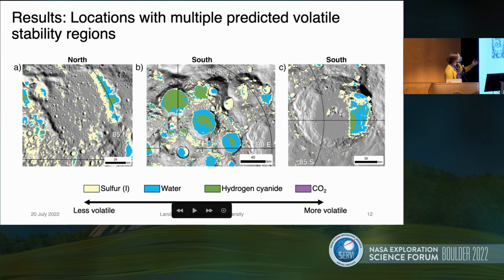And then in the south, again, it's the usual suspects. These are the deepest, darkest PSRs. So we're also expecting some amount of CO2. The locations match up with the Hayne et al. work for surface CO2. Our areas are a little bit smaller though, because of that much tighter thermal constraint.